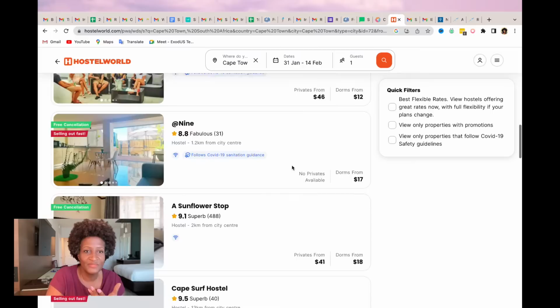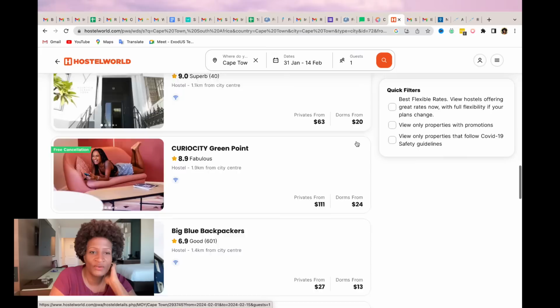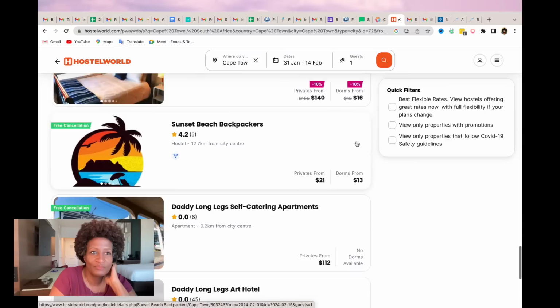I don't recognize any of these other names. I stayed in quite a few. Dorm room for $20 a night. Okay. All right. So y'all see.